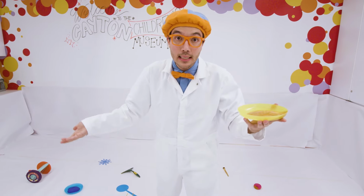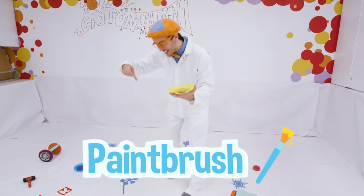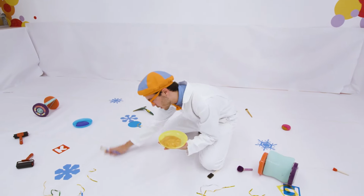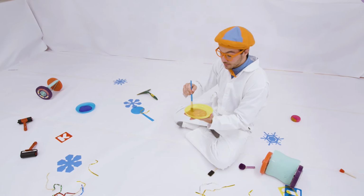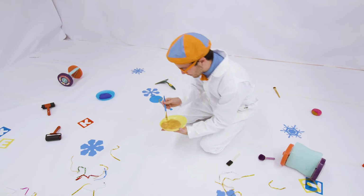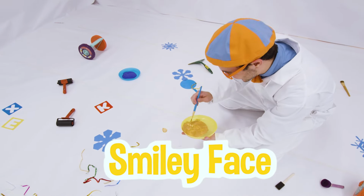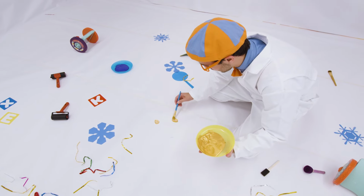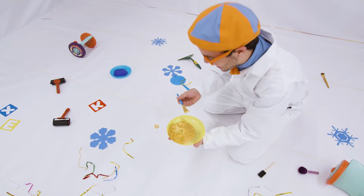But first, we need something to use as a paintbrush. Oh, hey, look. I have a brush and some paint. And now we just need to think about what should we paint? Well, you can start with something really easy. Maybe make a gold smiley face. One eye, two eyes, and a really big smile.